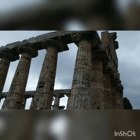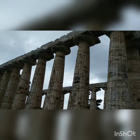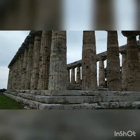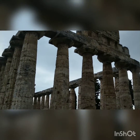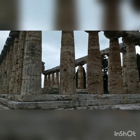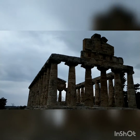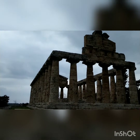This is the Temple of Athena, built in the 6th century BC, so 600 years before Christ. The building, like the others, survived the Roman occupation, and in the Middle Ages actually became part of a farmhouse. Absolutely fantastic, truly amazing how these buildings have stood for thousands of years.